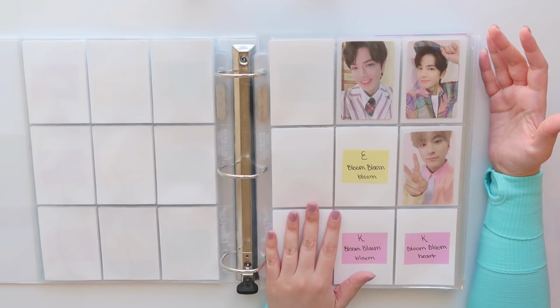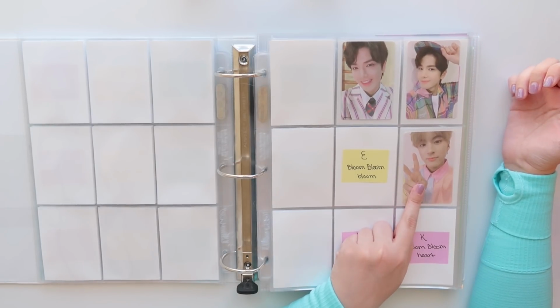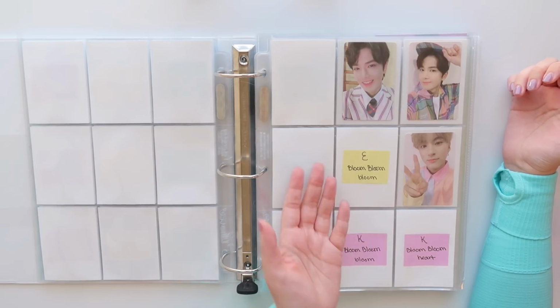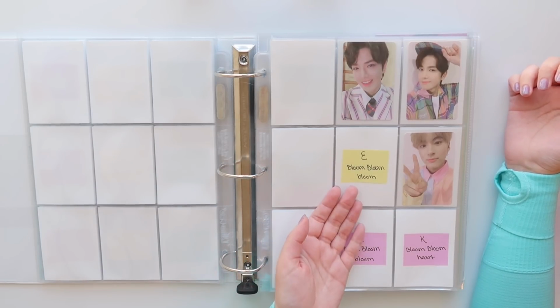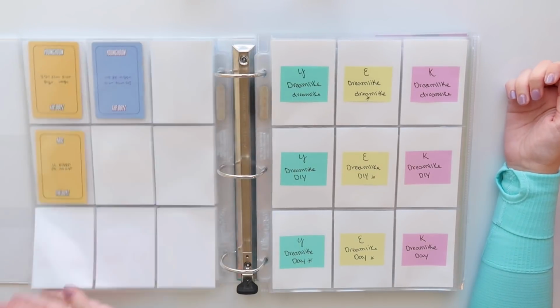This is actually filling out quite nicely, and I have an extra one of the heart version from Eric, so I don't know, I might try to cross trade him maybe for the Bloom version, or try to get one of Kevin's. So yeah, okay, let's see.